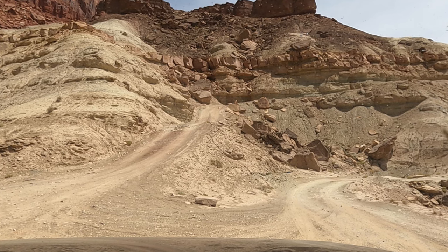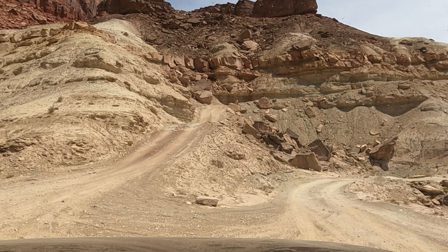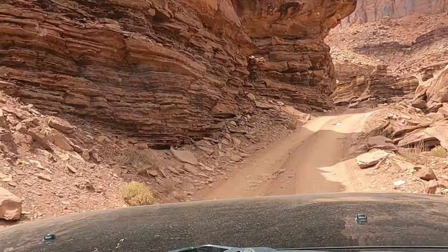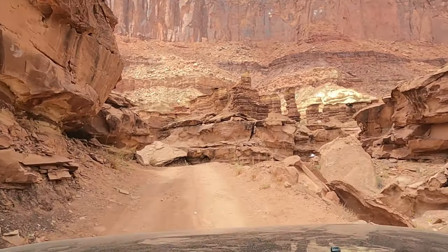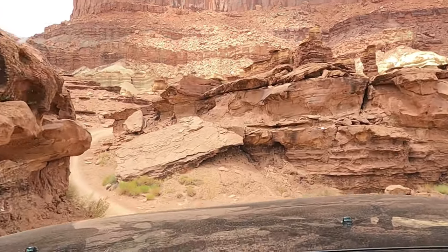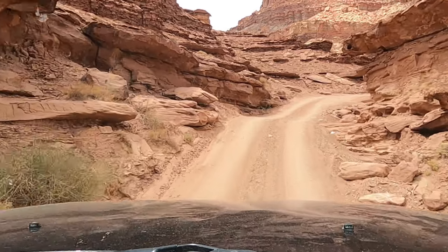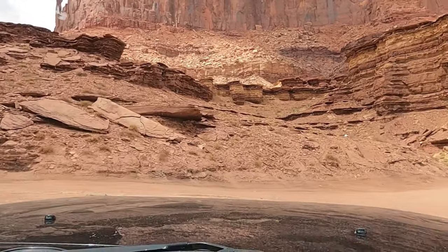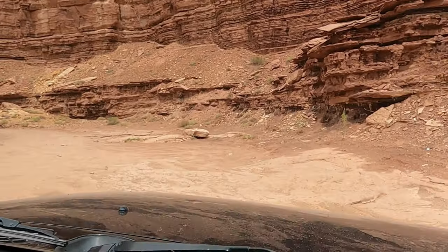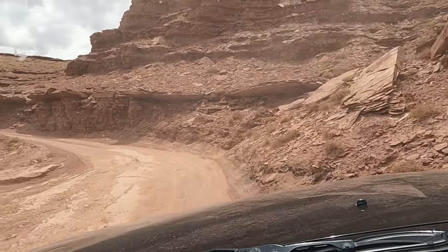That road, where's my little pointer? Right there. It's a lot steeper than it's showing up on the GoPro. And sandy, so I'll probably go four-wheel drive just to be safe. Switchback.